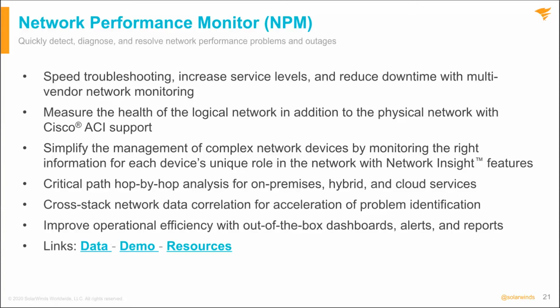We added features where you can go in there and monitor Cisco ACI. So it's really going to help you troubleshoot, can we get to a resource, right? And those are the kind of things that you'll be able to see on the demo when we get into it here.